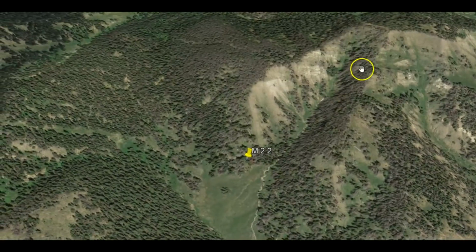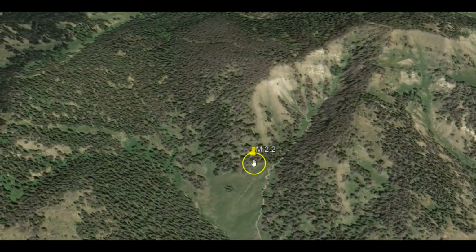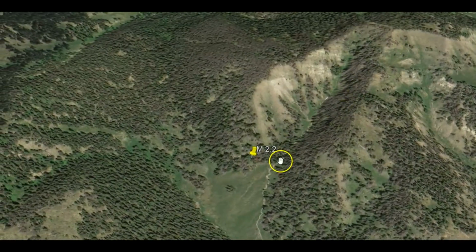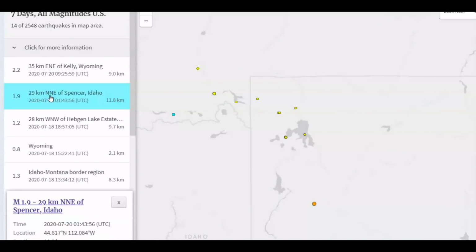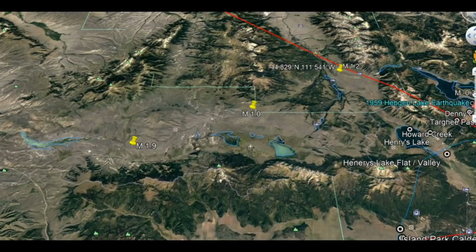We got a small mountain here. We got a valley, probably a fault line. There was also a 1.9, 29 kilometers northeast of Spencer, Idaho, 11.8 kilometers in depth. So that would be about 7.3 miles below sea level. And using Google Earth, here's the location of that 1.9.